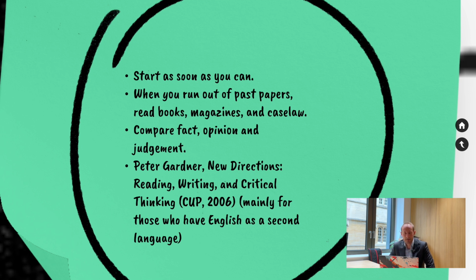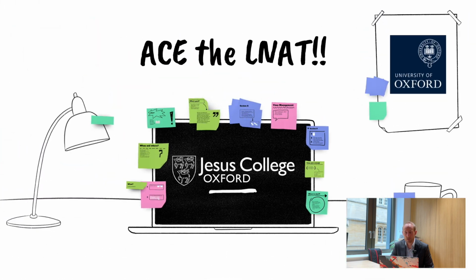But you can also just read books, magazines, or case law and start to differentiate between facts, opinion, and judgment. Start to get used to just critically distinguishing between those parts of speech. There are some books recommended as well on the Oxford website if you've got the capacity for them. So, for example, the Peter Gardner book, New Directions, Reading, Writing, and Critical Thinking, is particularly useful for those of you that don't have English as a first language if you're trying to prepare for the LNAT. So there are some of those resources as well.